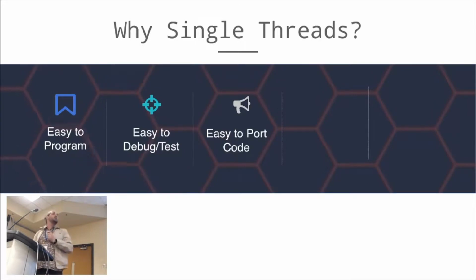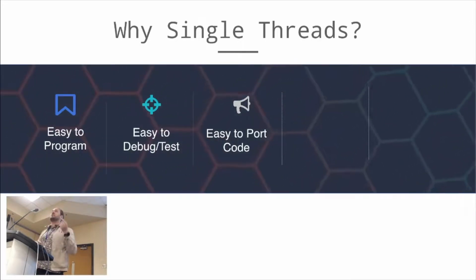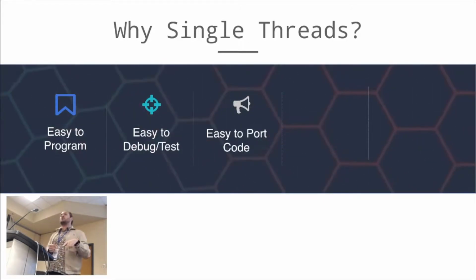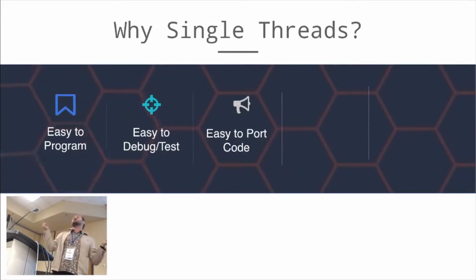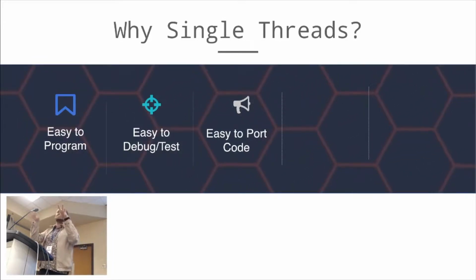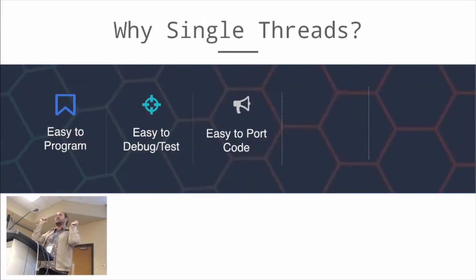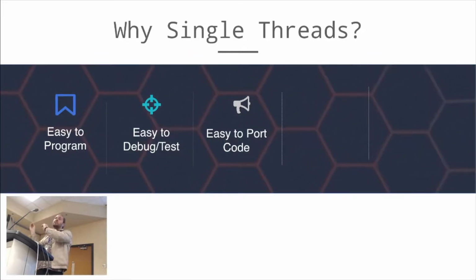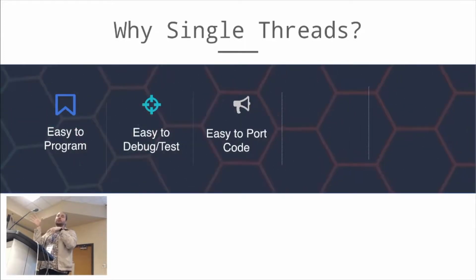It's also really easy to port single-threaded code because it works on any CPU. The hard part is with GPU code. For example, with graphics cards, what it's doing is splitting its processes out into like 1,000 different branches to let each GPU core handle that differently. But I can't port that code to another piece of hardware that doesn't have that GPU to split that up concurrently.